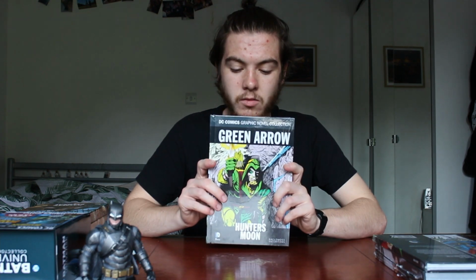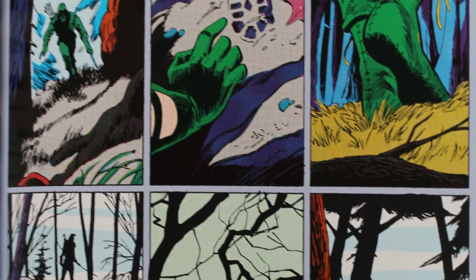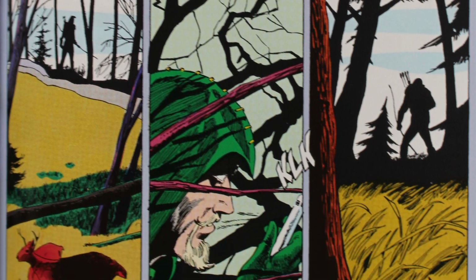Alright, starting things off with volume 133, which is Green Arrow: Hunter's Moon. So this is Green Arrow 1-6 from February to July 88. Looking forward to seeing what Oliver Queen has to offer, just learning a bit more about Green Arrow.